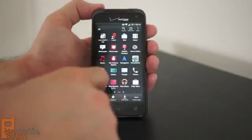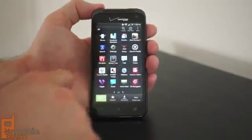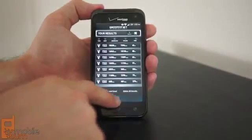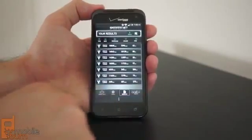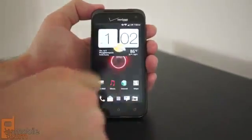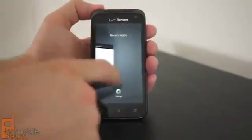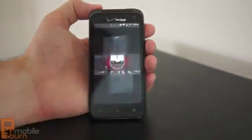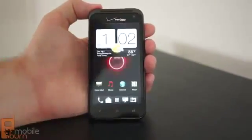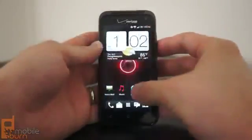But I'm not a huge fan of everything that's in Sense 4. I really dislike how it handles the on-screen menu button that shows up in legacy apps, as it takes up a good chunk of the screen to do primarily one function. And I find that HTC's multitasking menu is pretty and it looks nice, but it can be slower to use than the standard vertical scrolling menu that you see in stock Android 4.0.